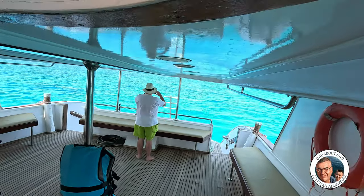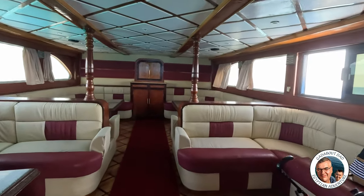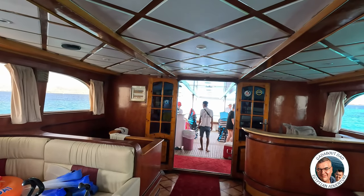We're just heading downstairs, down this spiral staircase. And there's a quaint little indoor seating area. It's a very, very nice area. We didn't spend much time in here. We prefer to spend time on deck. This is where the snacks were later on in the day after we'd visited Utopia Island.